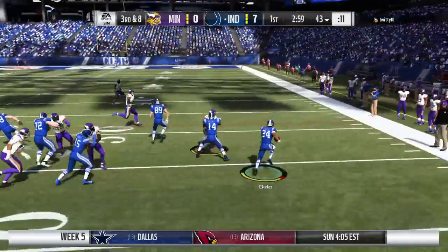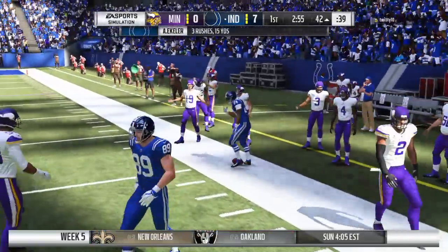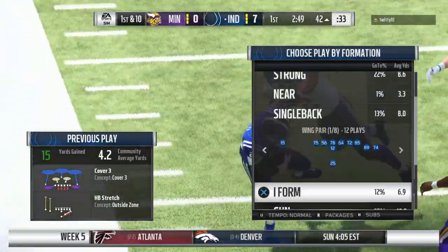Now they try the right side here, taking it across midfield and inside the 45. That one for Indianapolis, resulting in 15 yards and a fresh set of downs.